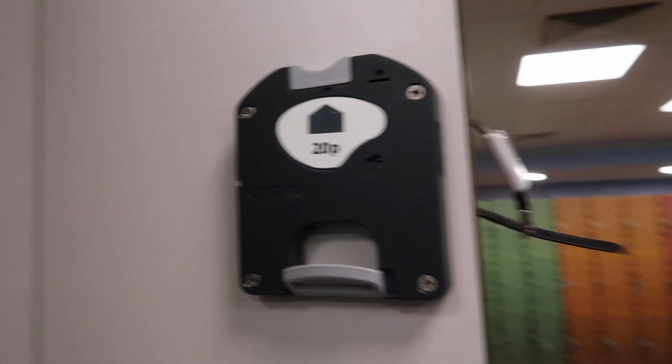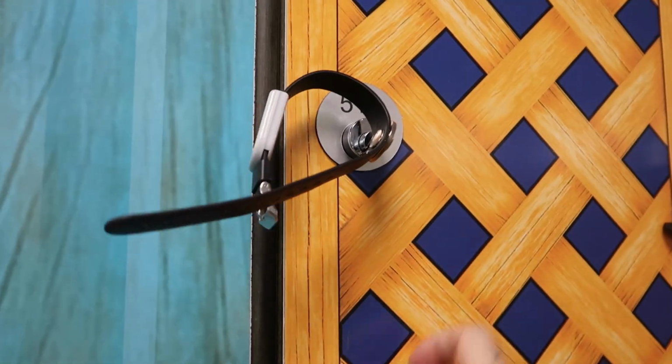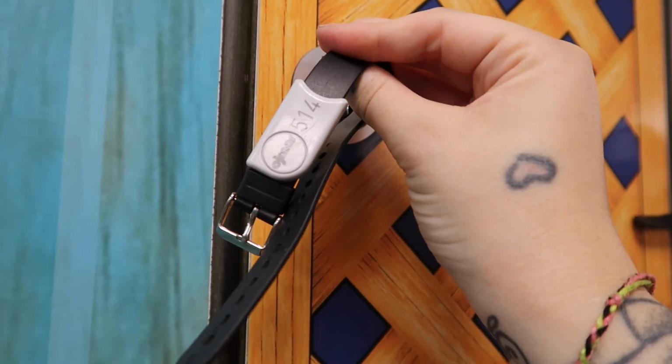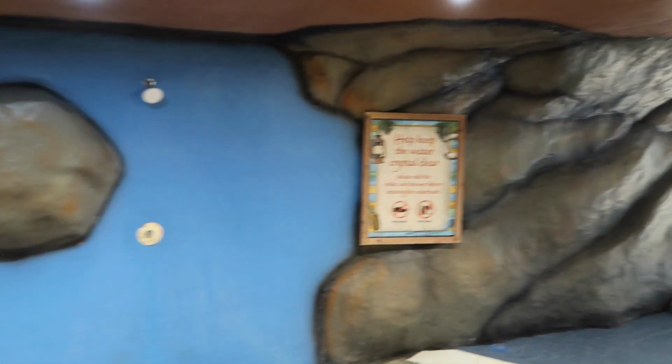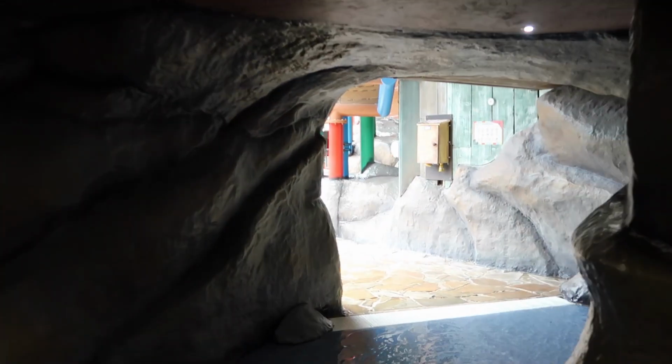Also you have a locker system. You are going to need 20 pence for your locker, which you can lock and reuse, and your band also has your number on so you don't forget, like I do. There's also shower facilities just in the entranceway to the water park.